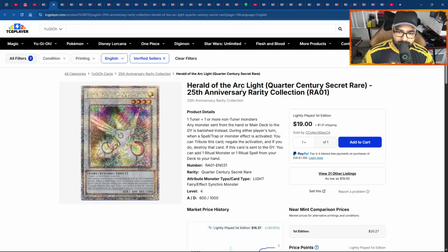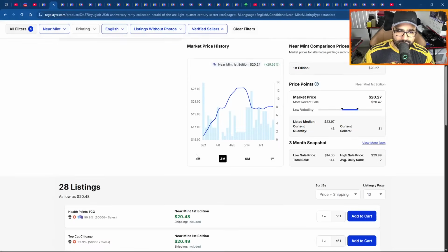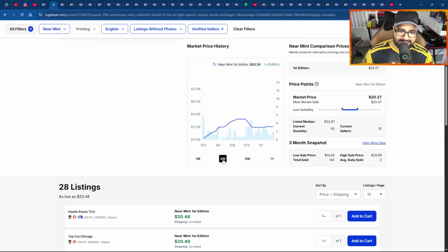Then we have Herald of the Arclight. Again, thanks to Yummy, this card is a 20 piece. So right here, the card used to be 15s, 1 to 23s, and you can't make this stuff up, man. Look at that. Beautiful shape recovery on the 1 month and consolidation on the 3-month chart. Wow. Just beautiful, man.